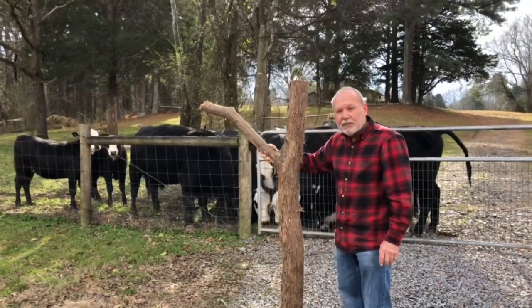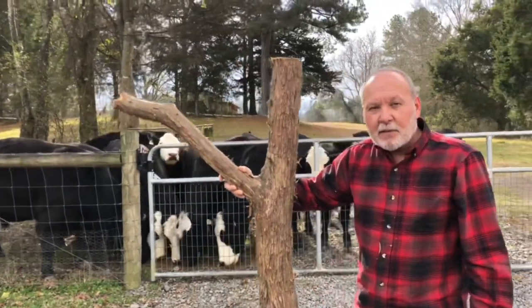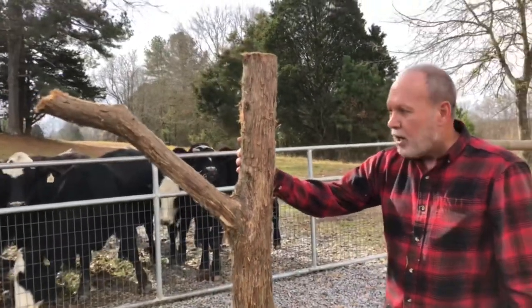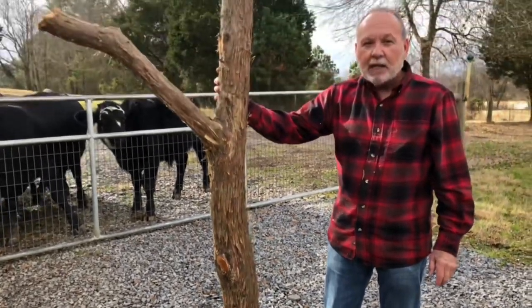I had a cedar tree fall on my fence. So I thought, well, a cedar lasts a long time, and I thought that looked kind of rustic. So I cut me a post for the mailbox. I think it's going to look pretty sharp when I get it done.